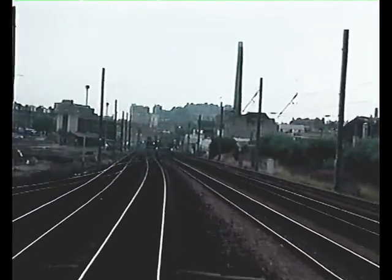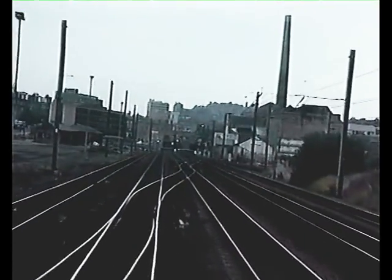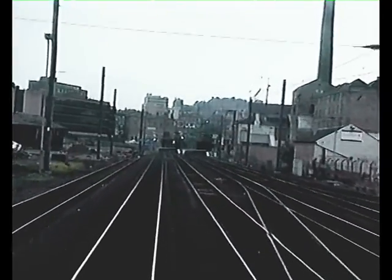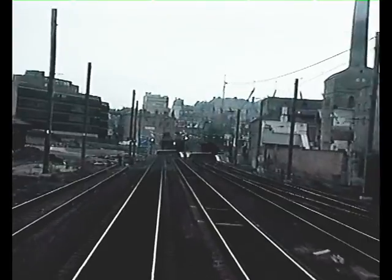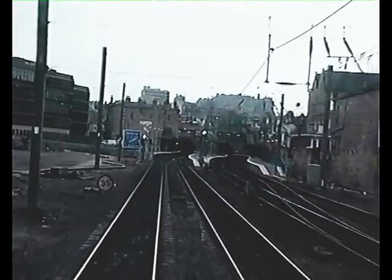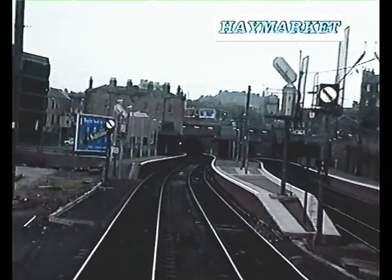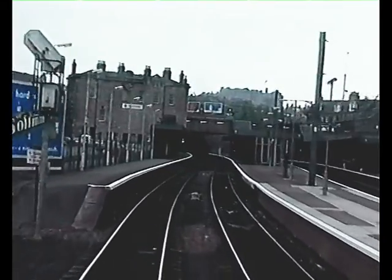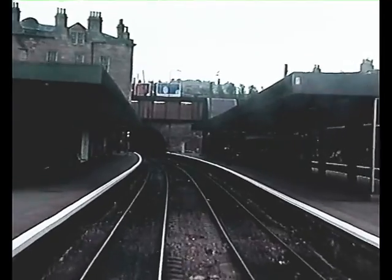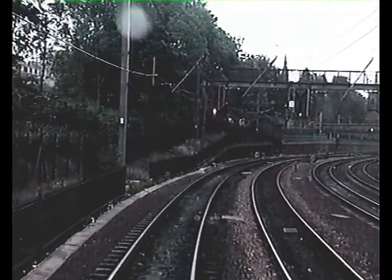Just one overrun wire there, that's it. One passenger. Haymarket's got a very good service. We're going to be given the road straight away.